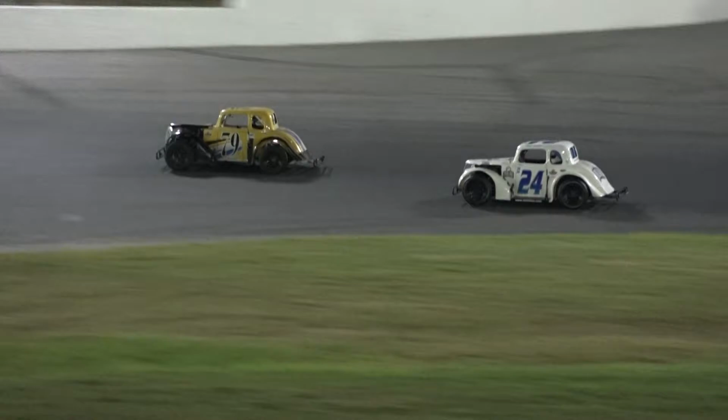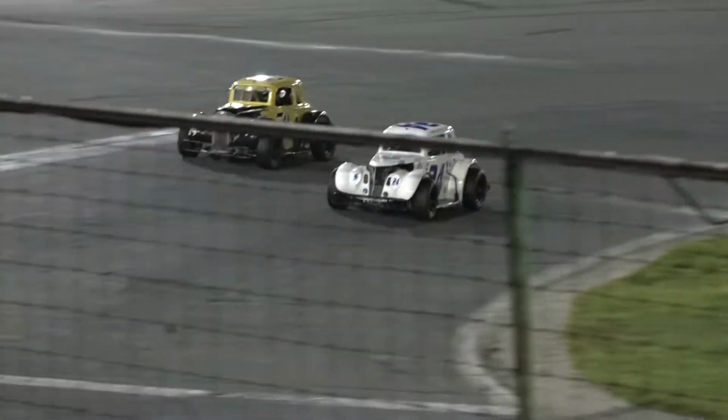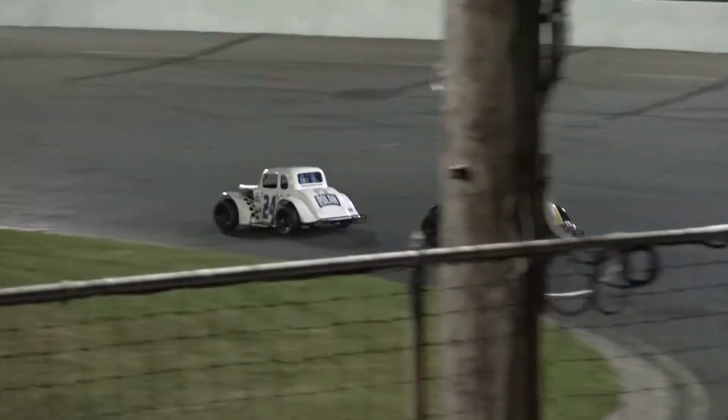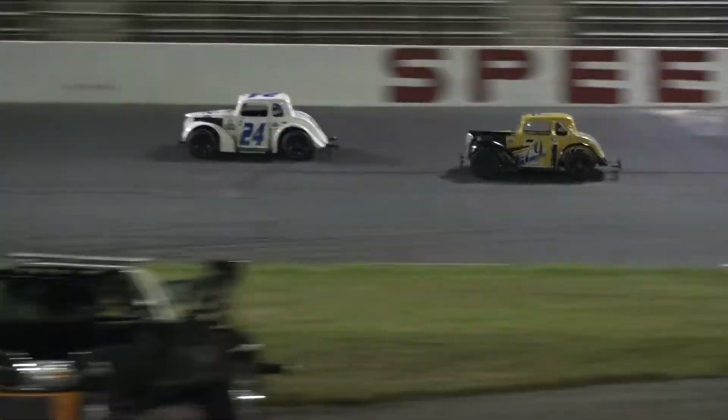2 laps to go, and Johnson in control, looking for win number 2 on the season. The 24 of Matt Carpenter up into the 6th spot now as he slides by Jeff Wood. Final time around, Johnson into turns 1 and 2. Nice and smooth into turn number 3. 1 car in front of him, that's Brad Matheson in the 06.